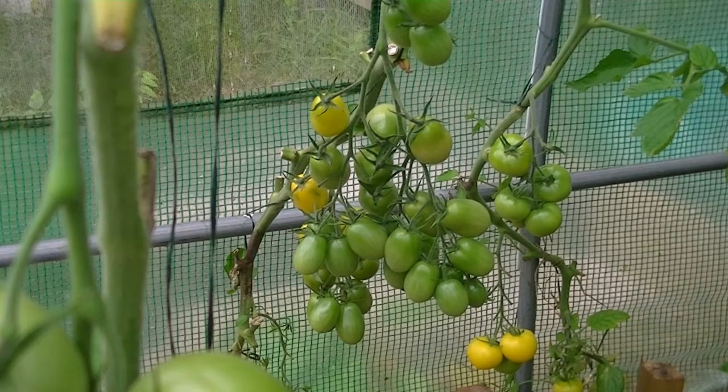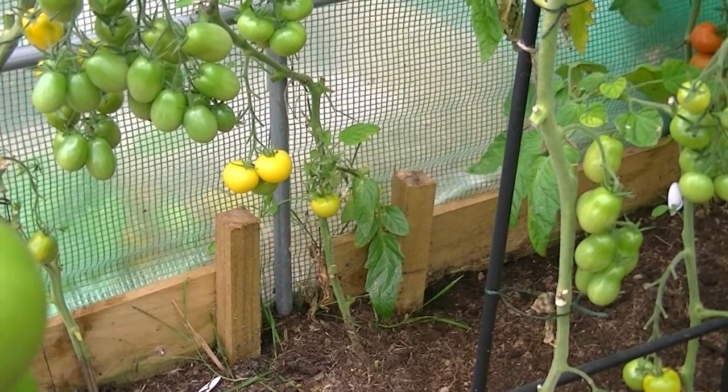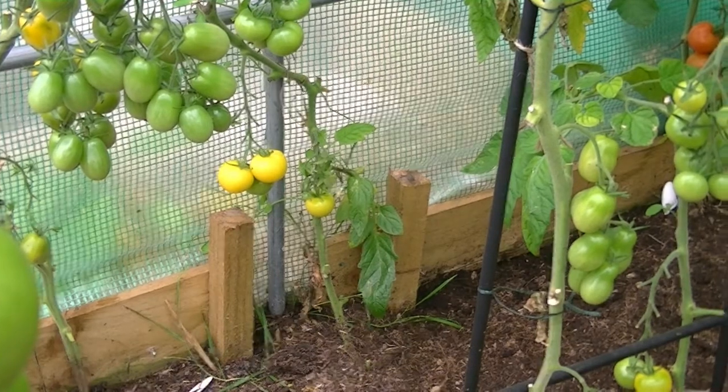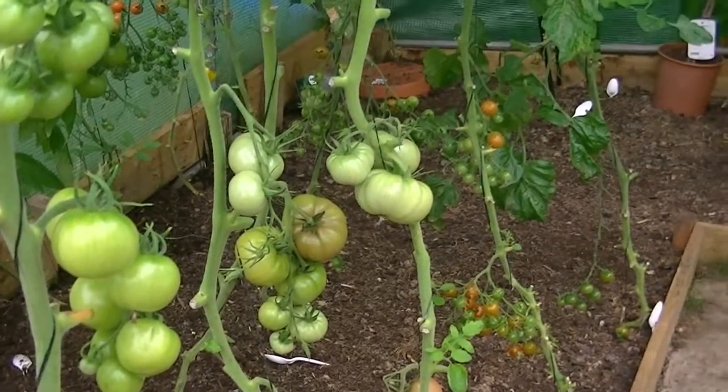So we've got 2 yellow plum tomato plants and 2 yellow round tomatoes next to each other. So I've obviously got those mixed up. So I think we might have Golden Sunrise and Yellow Delight, and I think the round one is Yellow Delight and the plum one is Golden Sunrise.